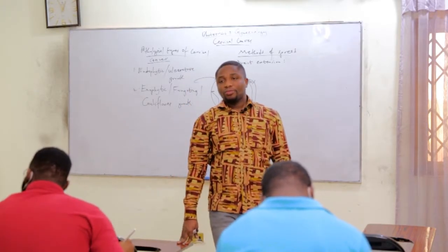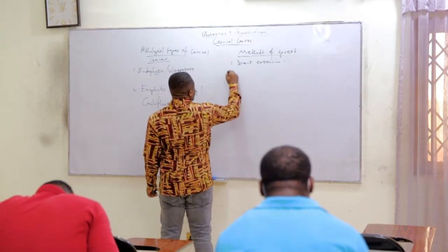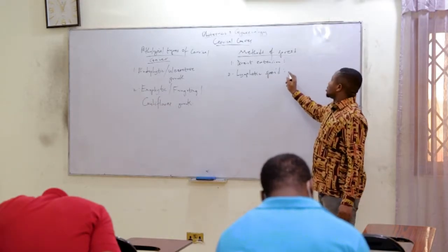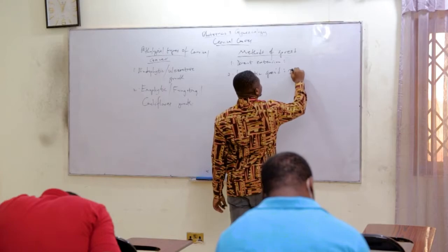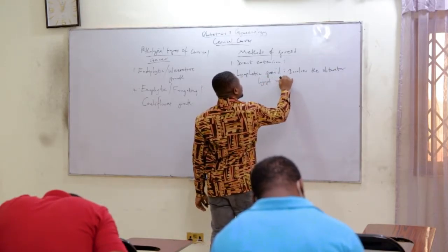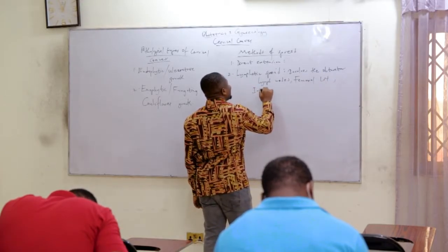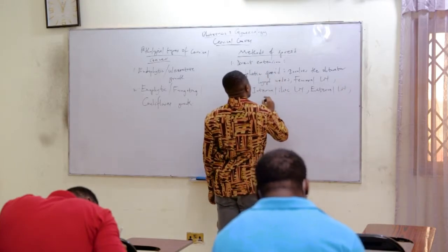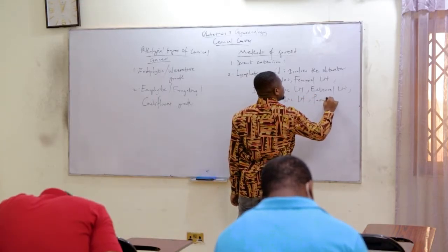Okay, let's move on. The next spread is lymphatic spread. This means spread involving the obturator lymph nodes. Think of the femoral lymph nodes, the internal iliac lymph nodes, the external iliac lymph nodes, the common iliac lymph nodes. What else do you think of? The para-aortic lymph nodes.